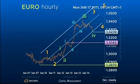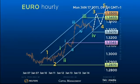So we look for support in the 132.60-70 area to hold for a run at and eventually through the 134.55 high for at least 135 short term. This would only complete the third wave, leaving another leg higher later towards the 136.20 target. From there we look for a strong down move to develop.